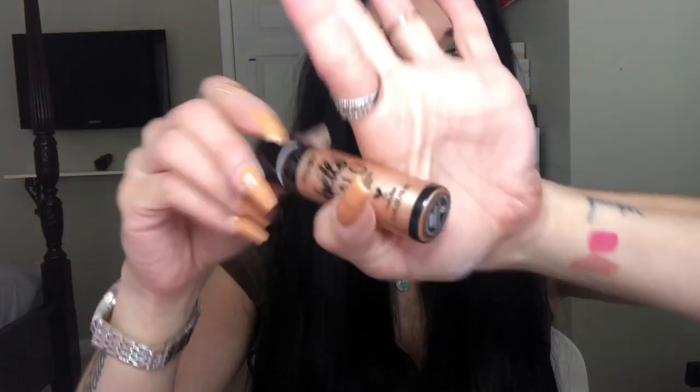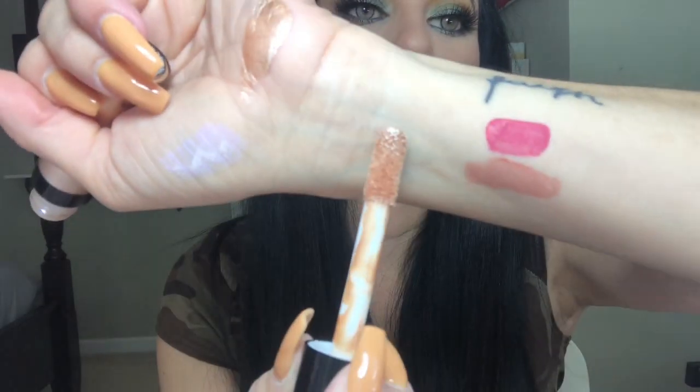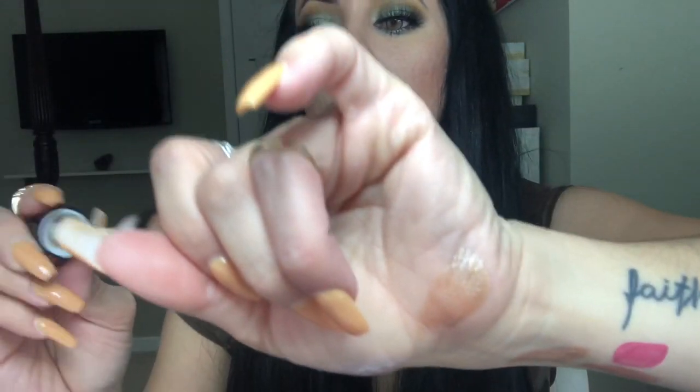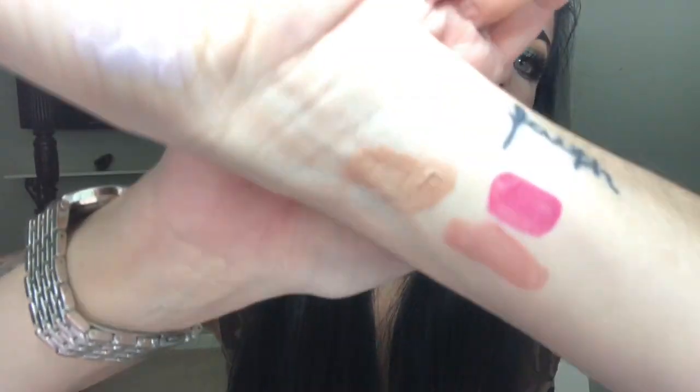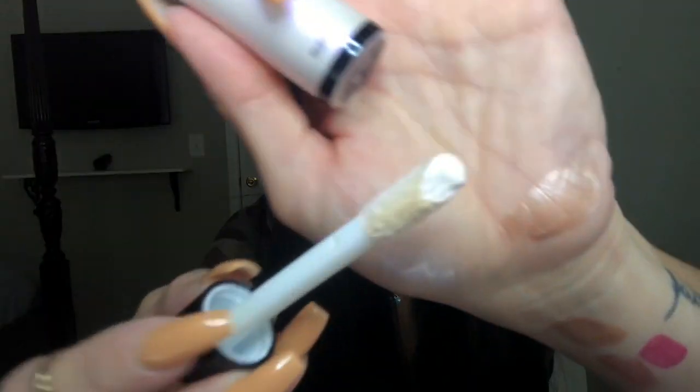Let's see. Right here. Whoever knows how to swatch, you got a trophy. Let's see. Better now. You got that. Okay. There you go. And next is, and look at how big those sponges are. Wow. And the next one, let me see where I'm gonna swatch this so you guys can see.